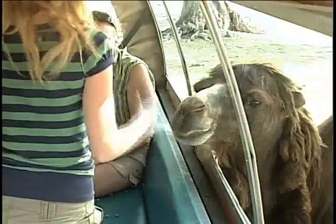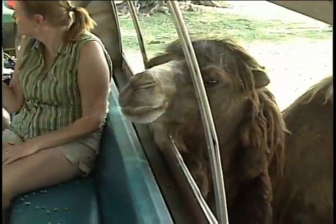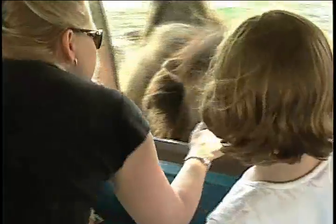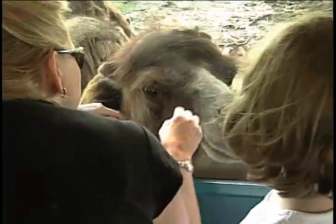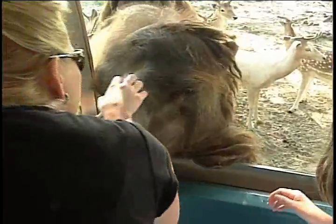Isn't that amazing? That's Aladdin. He is super friendly. Aladdin loves people. This is a different type of camel? Yeah, this is the Bactrian camel. They come from northern China and Mongolia, from a much colder climate. That's why they have so much more fur.